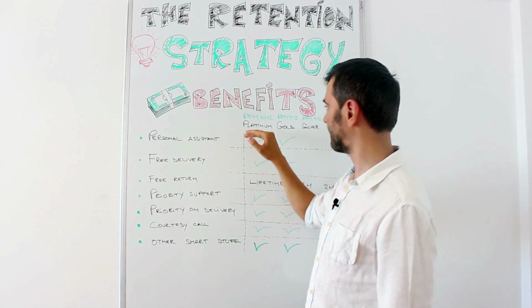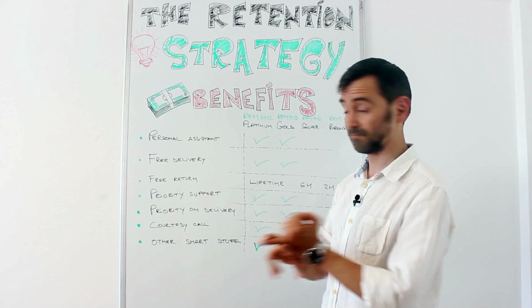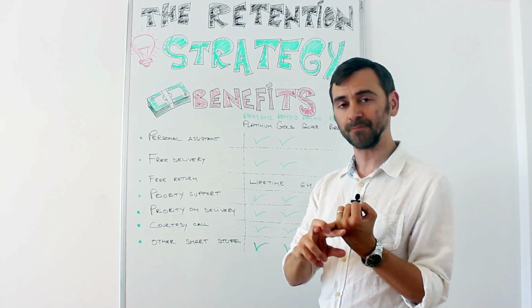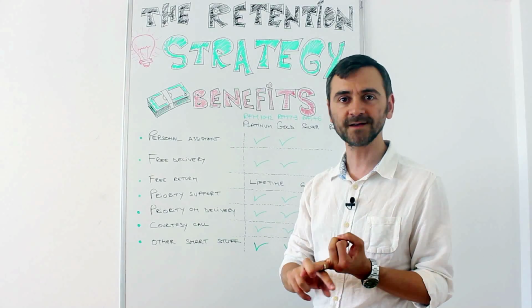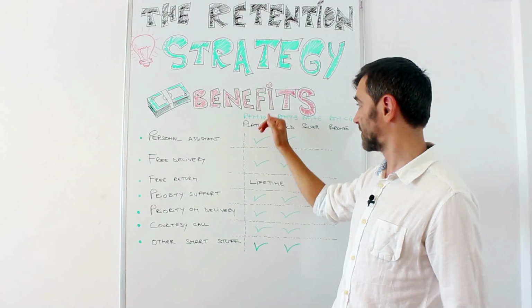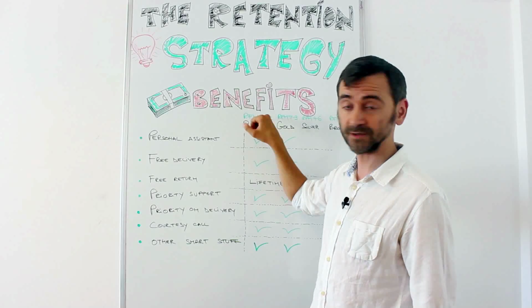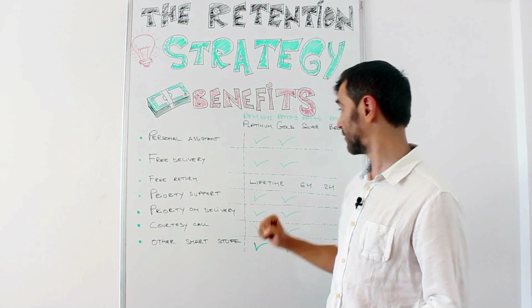So let's presume we have platinum, gold, silver and bronze based on their RFM scores. 10 to 12 is platinum, 7 to 9 is gold, 4 to 6 is silver, and an RFM score less than 4 means bronze. But what's behind that? A platinum can be a customer that bought the latest between now and 30 days ago, bought more than $1,000 and bought 5 times from your website. So that's why he has a 12 score. So he has R score 4, M score 4, and the frequency score 4 as well.